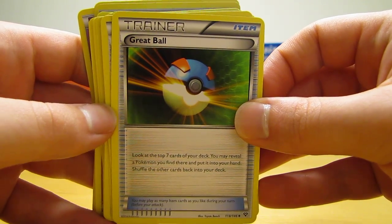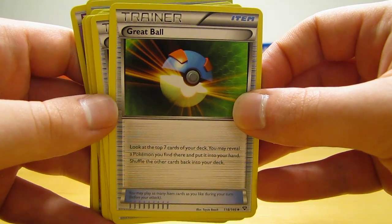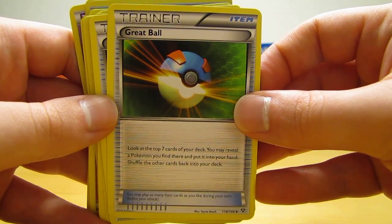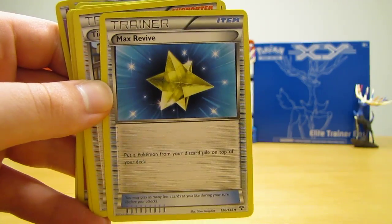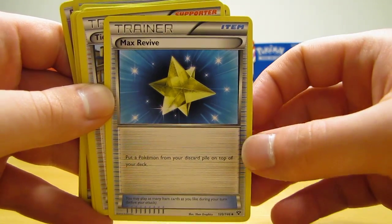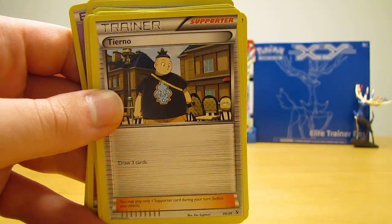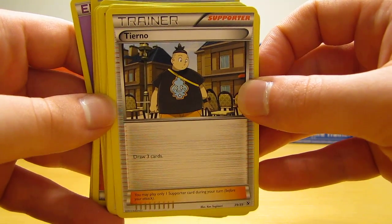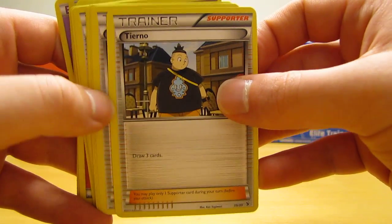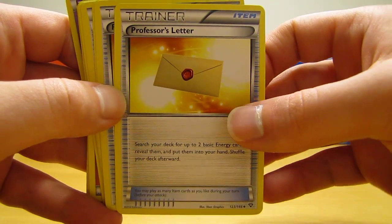Next, there are 2 Great Ball Trainers, and it says to look at the top 7 cards of your deck, and you may reveal a Pokemon you find there and put it into your hand. Max Revive says to put a Pokemon from your discard pile on top of your deck. There are 2 Tierno Trainers, and it says to draw 3 cards. Not bad at all.